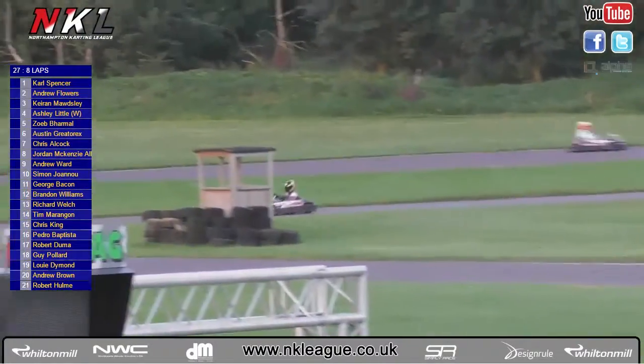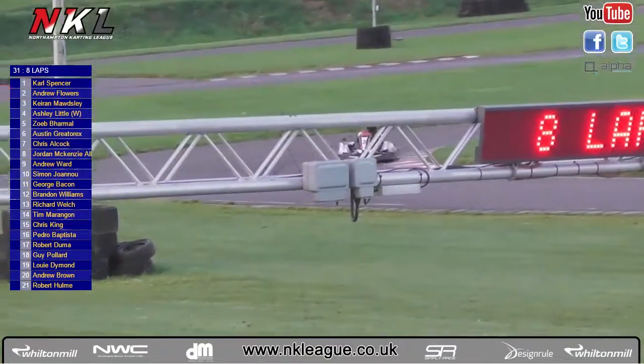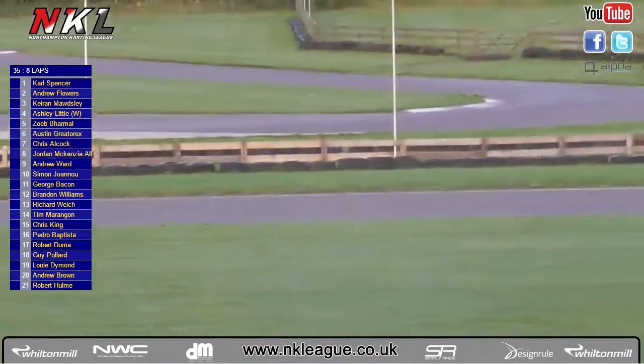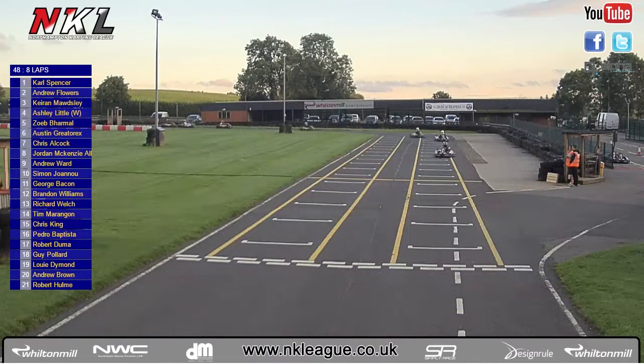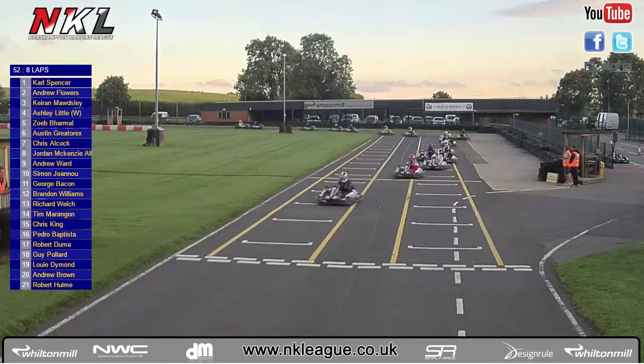Oh, bit of shaky camera work there by Ian. You apparently forgot we're on the national layout. Right, so Carl Spencer's got a nice healthy lead then as we head into the boot for the first time. Hopefully as we come round at the end of the first lap we should have an indication of what the order is. So as they come across the line this time then, what's our order going to be?